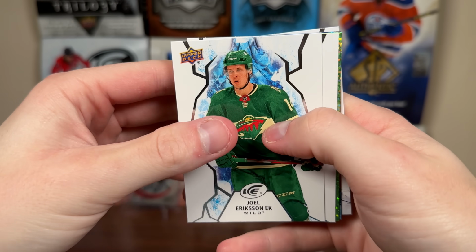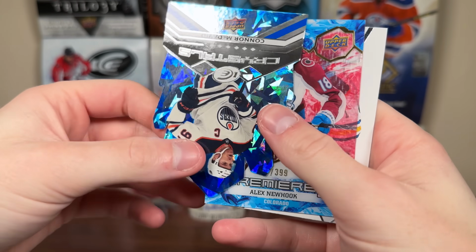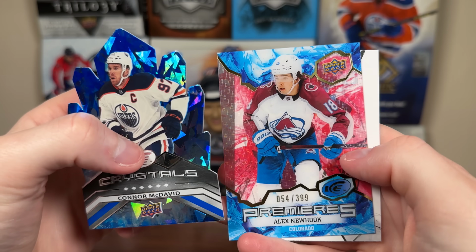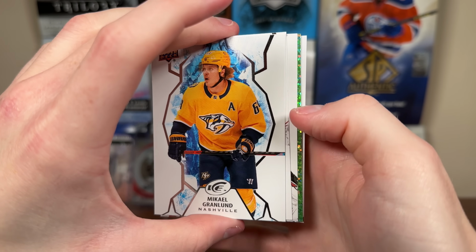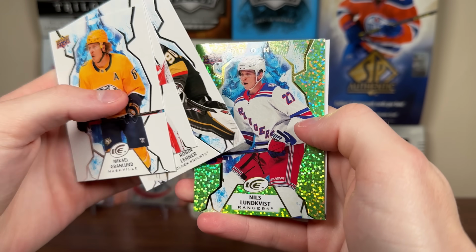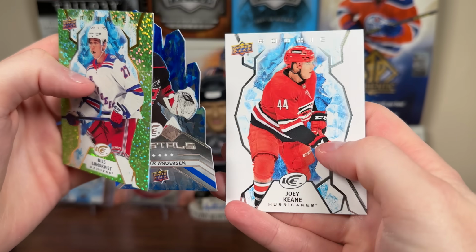Next pack up here, there's Erickson Ek, Vanecek, Jakub Vrana green, and another crystal. Connor McDavid, I'll take it. At least it's McDavid there. We got a fake Ice Premieres red, $3.99, of Alex Newhook and a Luukkonen rookie. They really stretched out this product so much. I wonder how many redemptions are in here as well. But Nils Lundqvist green, Freddie Andersen crystal, cool there, and Joey Keane rookie.